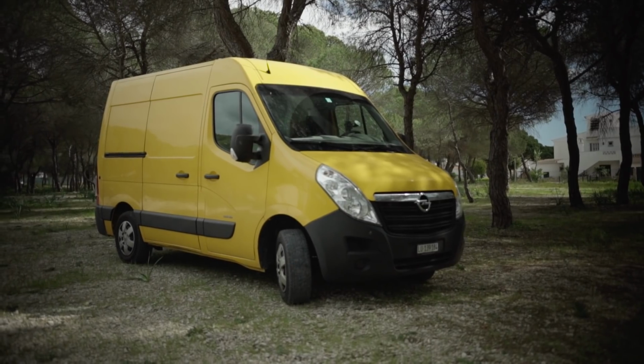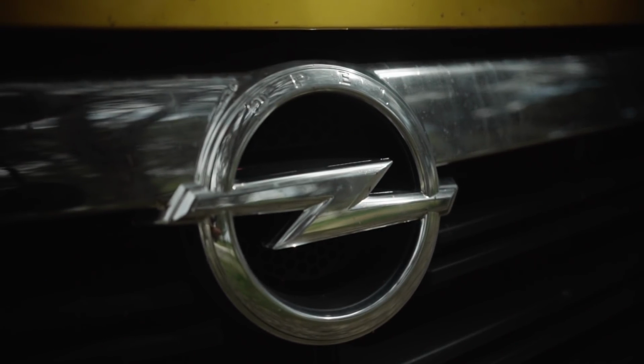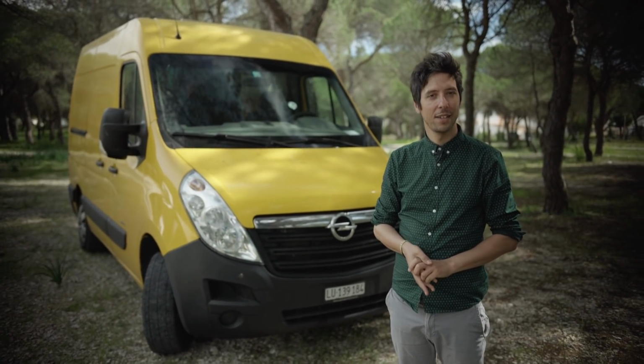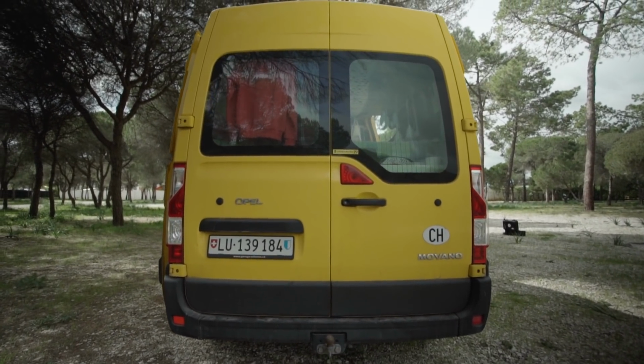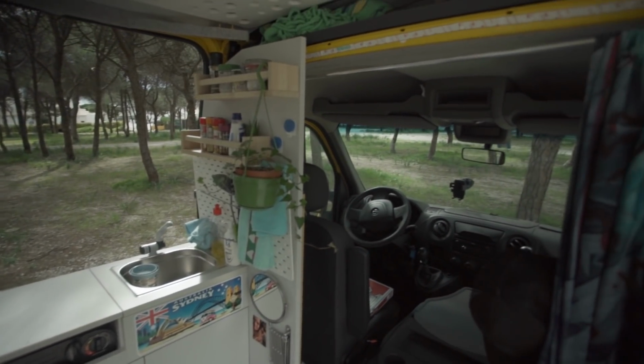So this is our van, our Bumblebee. It is an Opel Movano from 2013. It had 110,000 kilometers. We are quite happy with it. It has AC, which was a plus for us. We have 3 front seats that we are quite happy with also.